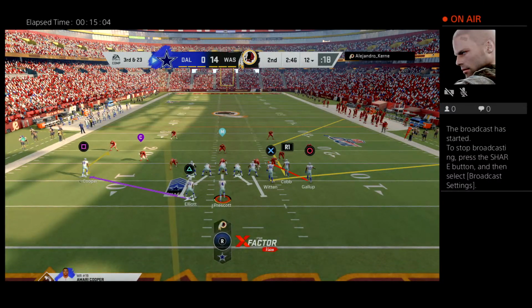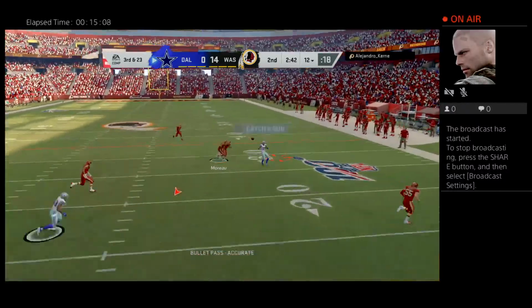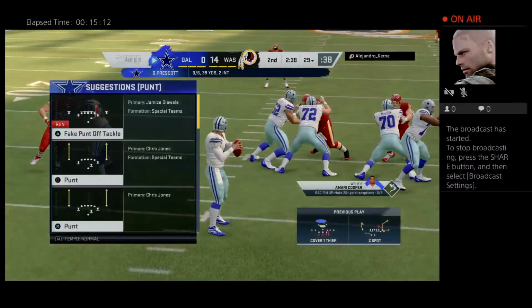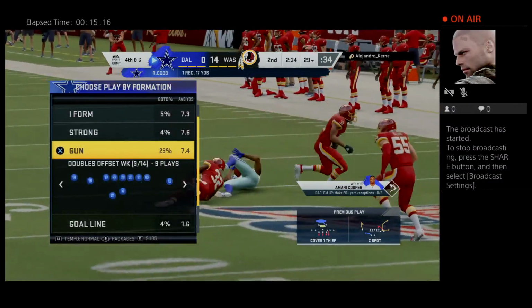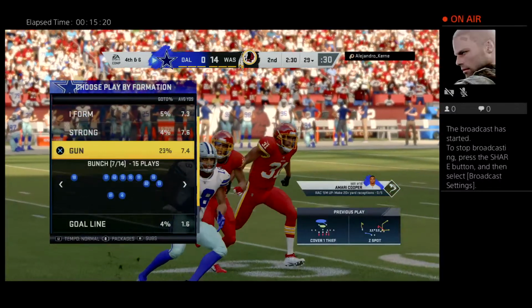Will Dak and the Cowboys after the sack. It's 3rd and long. To throw is Prescott. It finds Randall Cobb with a completion. And he'll get to the 29-yard line, brought down there. He'll get 17 back there, but it'll still lead to a 4th down.